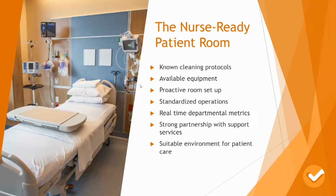As a quick review, the Nurse Ready Patient Room is a dream state for nurses upon a new patient admit. When entering the patient room, everything is where it needs to be and is perfectly set up to begin exceptional care quickly. Cleaning protocols are known and followed, the correct equipment is available, the room is set up proactively according to standard operations, and support service departments are working together to continue to improve and maintain a strong partnership with nursing. And all of this is in pursuit of a suitable environment in which the nurse can deliver patient care.